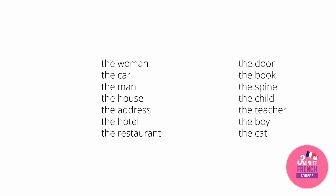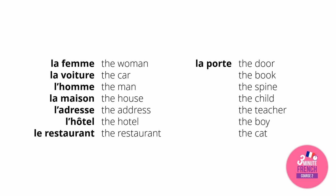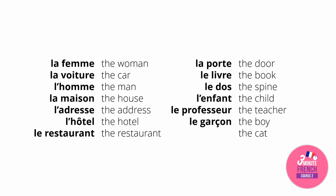Let's practice. Have a go at saying these sentences in French. But firstly, here is some vocabulary that you might need. The woman in French is la femme. The car, la voiture. The man is l'homme. The house, la maison. The address is l'adresse. The hotel is l'hôtel. The restaurant, le restaurant. The door is la porte. The book is le livre. The spine is le dos. The child is l'enfant. The teacher is le professeur. The boy is le garçon, and the cat is le chat. So you'll need those words to translate the following.